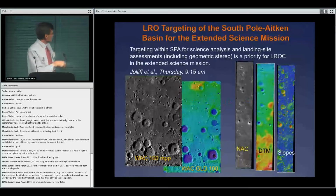There's going to be some more talk about getting inputs for targeting, especially for stereo in the South Pole-Aitken Basin. So go to the, what are these breakout groups? Is that what they're called? There's focus groups on Wednesday for SPA. And then Brad's going to talk about this in the talk also, I believe.